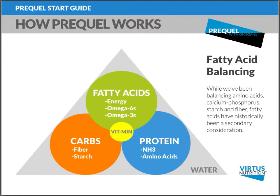While we've been balancing amino acids, the calcium-phosphorus ratio, starch and fiber levels, fatty acids have historically been a secondary consideration and not something we truly balanced. As you can see, fatty acids are one of the main nutrient categories, including omega-6s and omega-3s, which are specific fatty acids playing a role beyond energy, directly influencing the immune regulation of the cow.